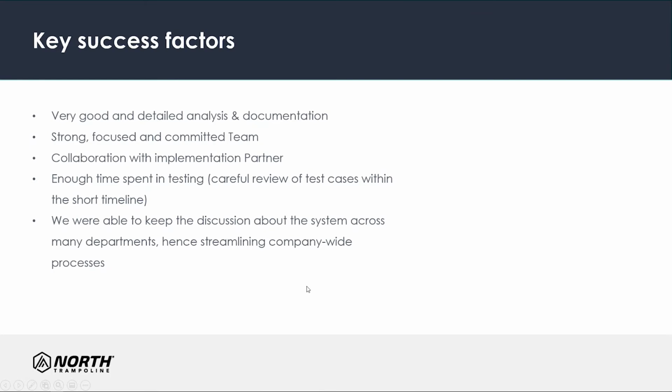Yeah, and another key success factor has been, and still is, keeping the discussions about the system going across many departments, to work towards streamlining company-wide processes. And as we said before, we want to have one standard way of working wherever it is possible.